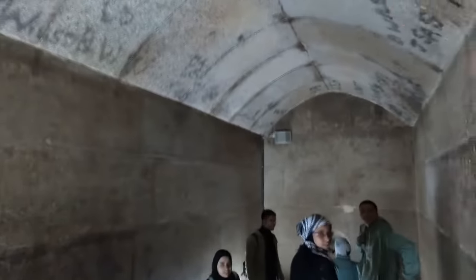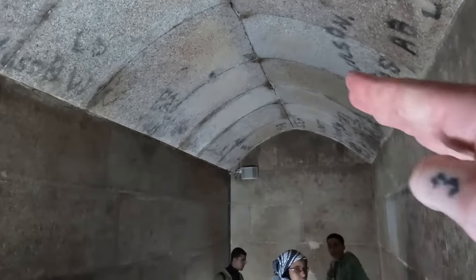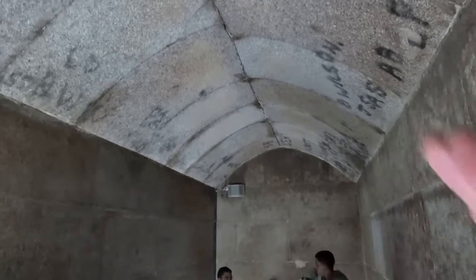Okay. So now we're inside the lower chamber. So this is the inside of the vaulted A-frame chamber that we saw looking in from the top. And so that passage would be in this direction on the western side of the cavity surrounding this chamber.